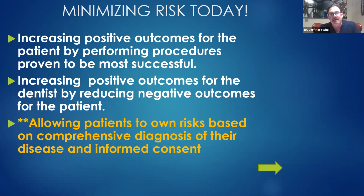So, this is called minimizing risk, and it's a principle that I really learned through working at the Coy Center and from teaching at the Coy Center over all these years. And what is minimizing risk? It means we're increasing the positive outcomes for patients by performing procedures that are proven to be most successful. It also means increasing positive outcomes for us as the dentist by reducing negative outcomes for the patient.